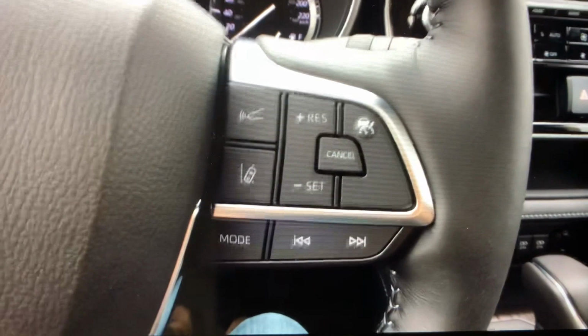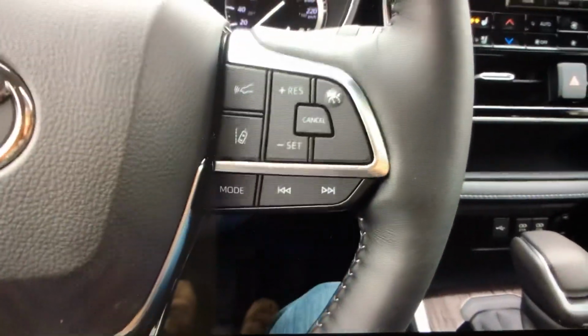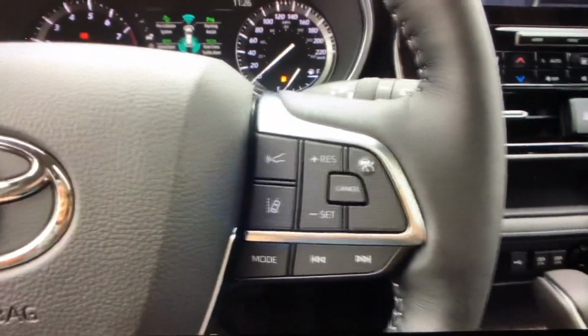They are a little different in the Highlander this year. I really like the look of them. Might take a little bit to get used to if you did have a previous generation with the toggle, but I like it. I like that it's flush on the dash too. I don't like too many things coming out of my steering wheel, but that is a personal preference.